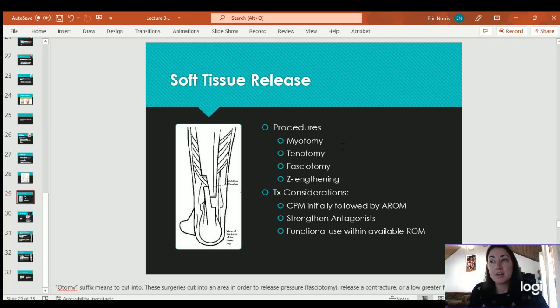Immediately after any of these surgeries, you want the CPM. Remember, that's the continuous passive motion machine. And then you want to continue with active range of motion so that they do not lose range of motion. If there is some type of a release, that means before it was too tight and now you've released it so that it's got greater length, and if you don't use that length, you lose that length, and it will go right back to the tight muscle or area that it started out, and you'll have the same issues.